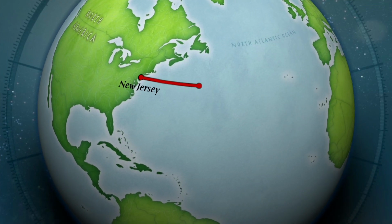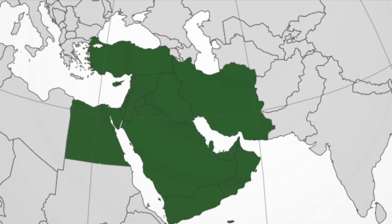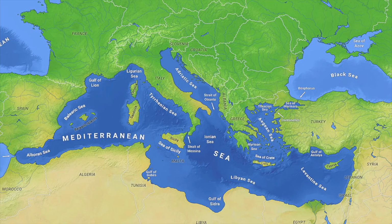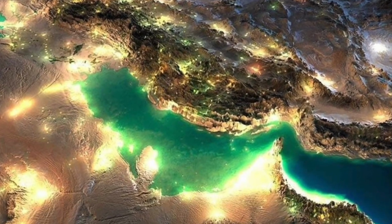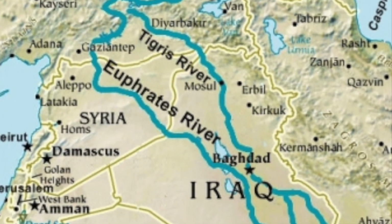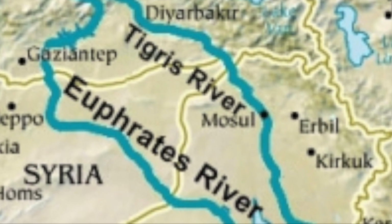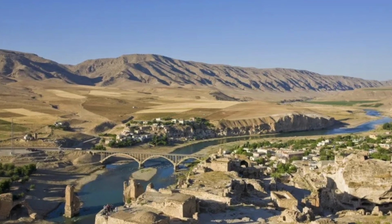Fasten your seatbelts! We are going to Mesopotamia. Mesopotamia is located in the Middle East, which includes parts of Southwest Asia. Major bodies of water include the Eastern Mediterranean Sea and the Persian Gulf. Civilizations of ancient Mesopotamia started along the banks of two great rivers, the Euphrates and the Tigris River, which give life in the middle of the desert.